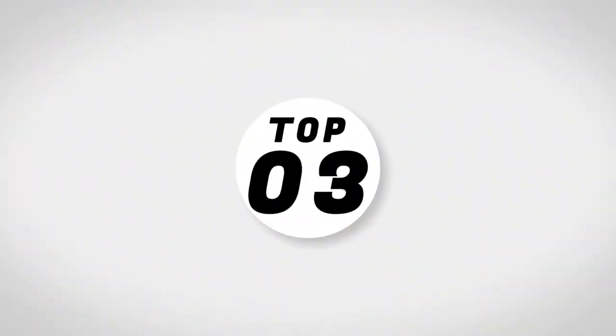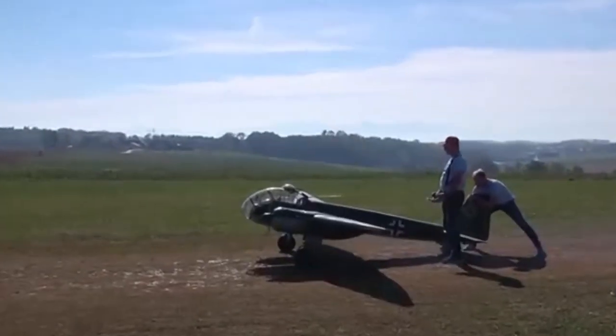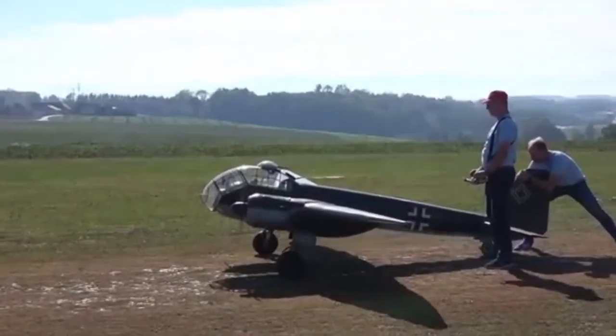At number 3, the Junkers Ju 188 was a German Luftwaffe high-performance medium bomber built during World War II.